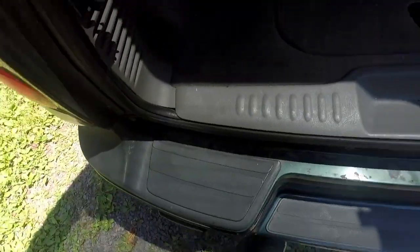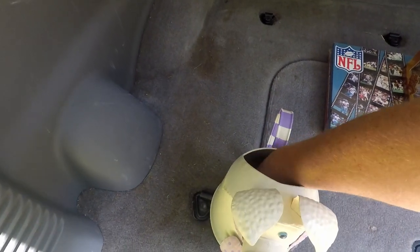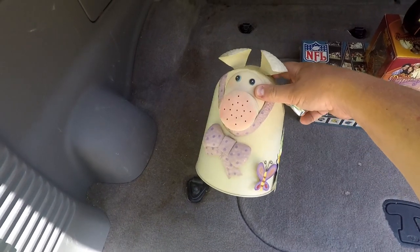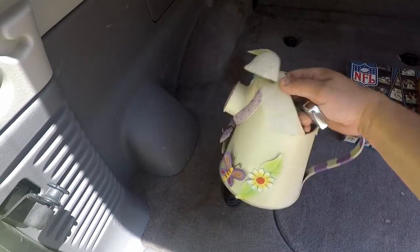So here's what we picked up. First thing we picked up is going to be a present for my mom. She collects pigs. I bought this little pig picture here. Paid $2 for that. I thought it was kind of cute. She's going to like it. It's not real old. It's just kind of neat.